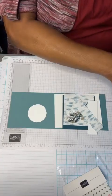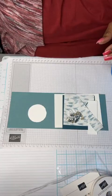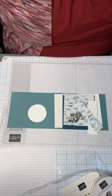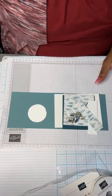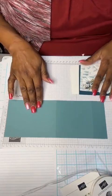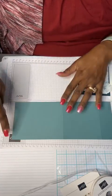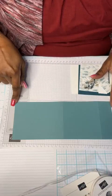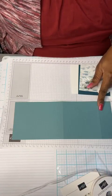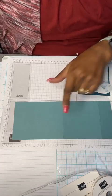All right, let's get started. Here's our ribbon. And I'm not sure if we need that ribbon just yet. All right, so our card base is Lost Lagoon. It is cut at 4 1/4 by 11. So it's 4 1/4 this way, 11 this way. It's half a sheet of cardstock. And then I have scored at 1 1/2 and then again at 5 1/2.